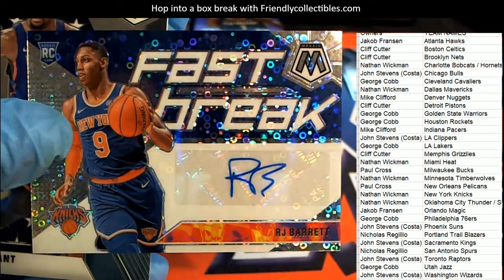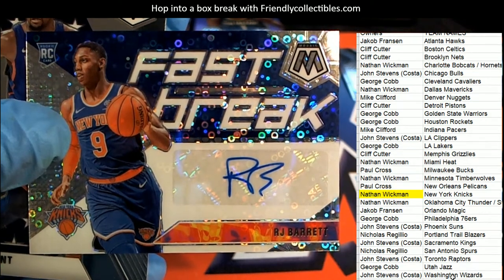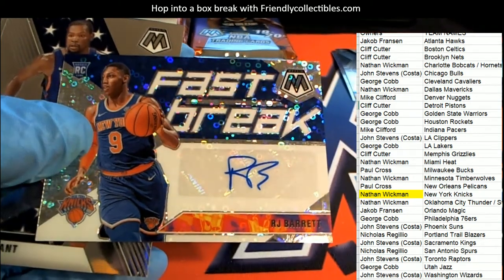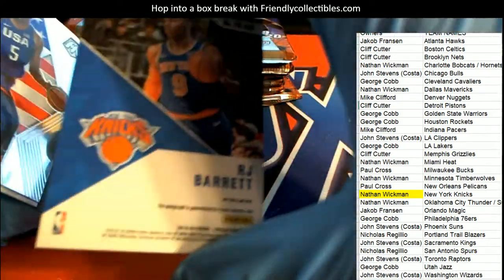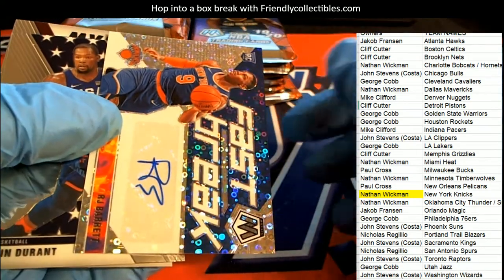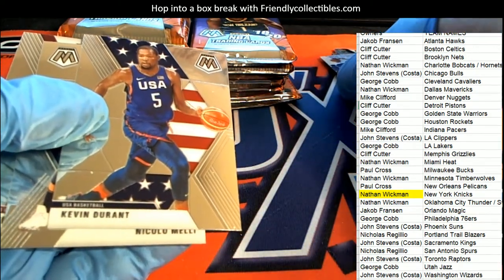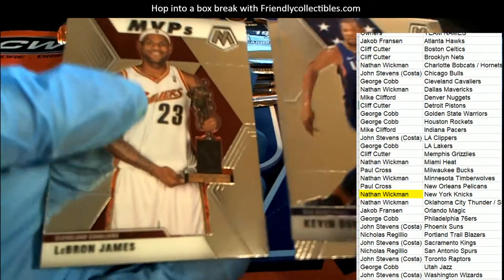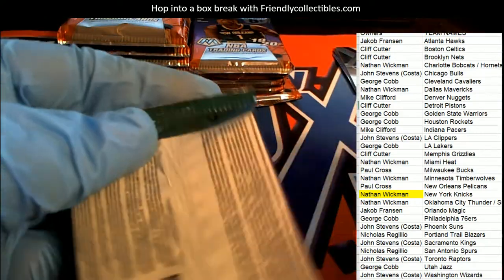Hope. New York Knicks owner Nathan W. comes away with a monster hit in the box break. Boom. Congratulations. That is a really nice autograph to get. RJ Barrett rookie Fast Break auto. Wowee. Matter of fact, let me put this right over here to go right into the top loader. That is such a nice one. And I'll top load that one myself.